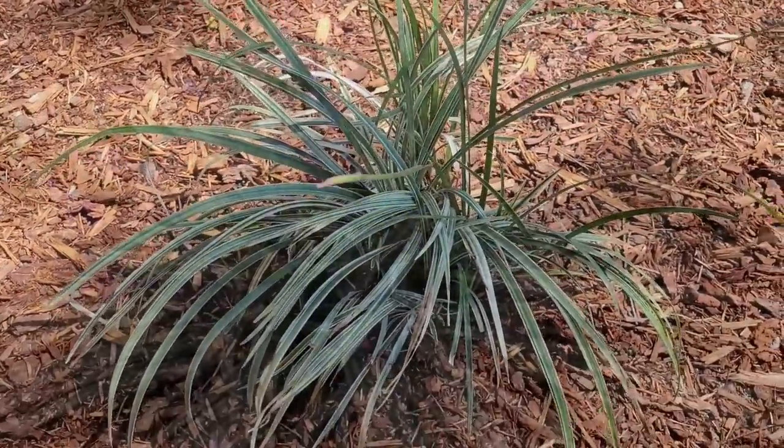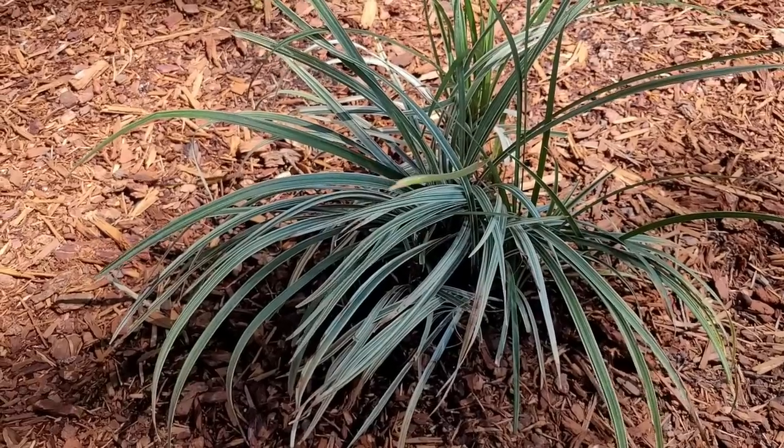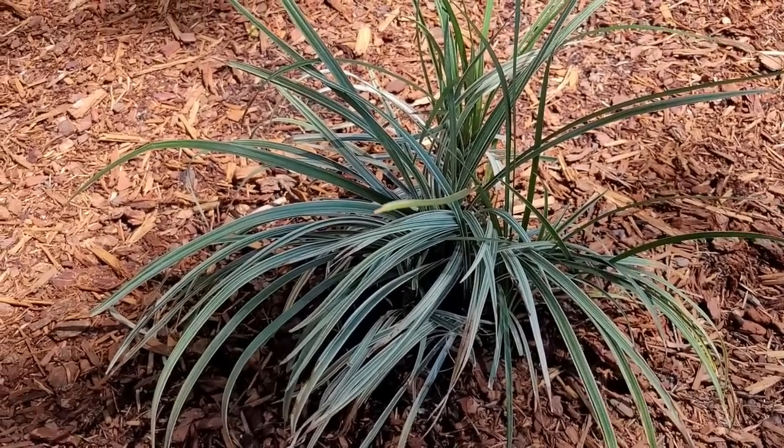Now, I will flash a picture up there of what it looks like when it starts to bloom, but the one thing I really love about this particular plant is it starts to bloom in late summer. So you get to enjoy blooms late summer to early fall without even thinking about it.